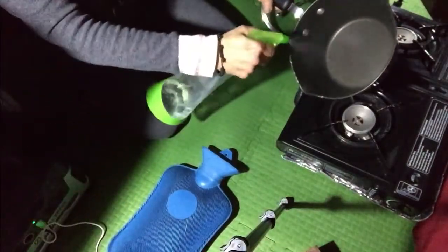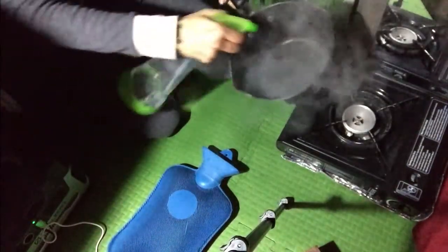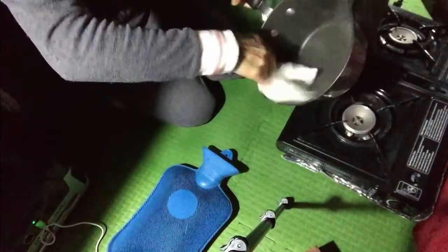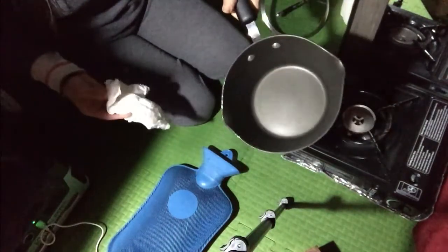Now this here. Vinegar. Ooh. Just give it a quick little disinfect. Voila. Good for my morning coffee.